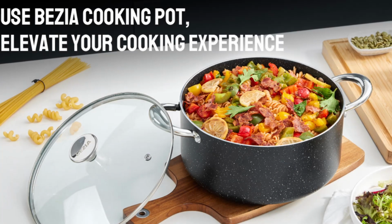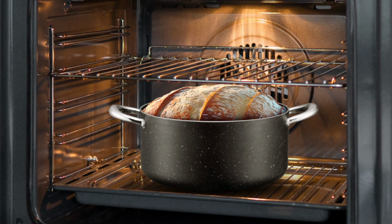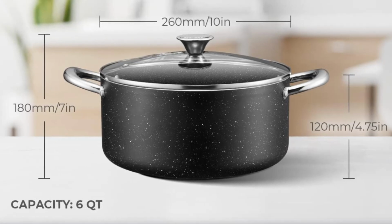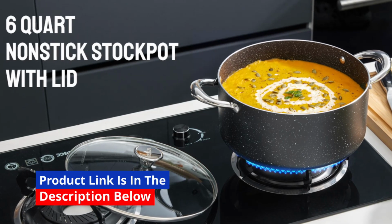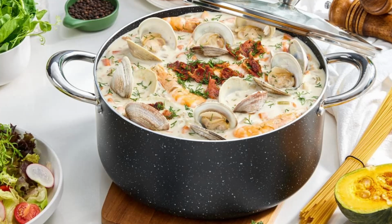Are you tired of struggling with cookware that sticks, burns, or simply doesn't perform as promised? Whether you're a home cook or a culinary enthusiast, you deserve kitchen tools that deliver performance, durability, and ease of use. This Bezia 6-quart nonstick stock pot with lid, a versatile, high-quality cooking pot, is designed to elevate your cooking game and streamline your kitchen experience.